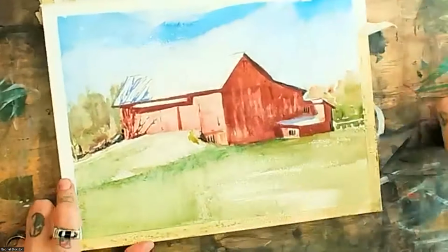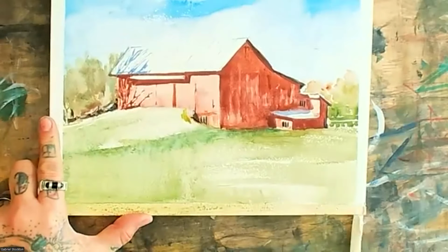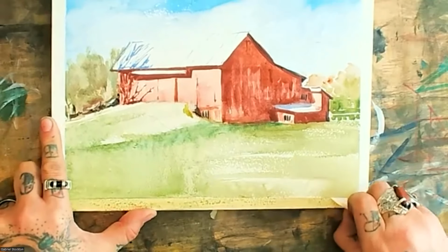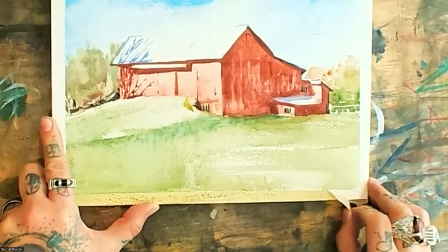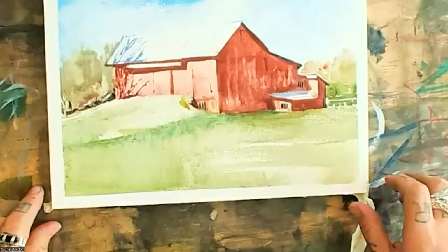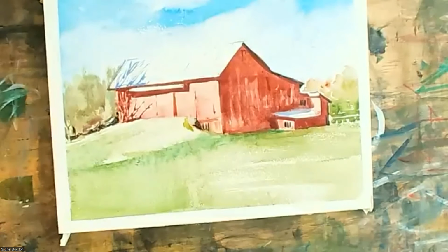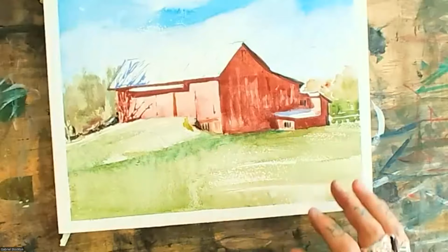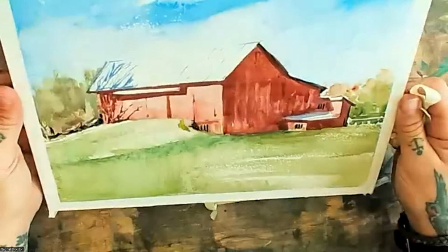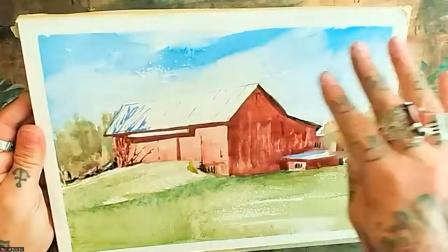If you go to my podcast channel, a lot of the people that I've interviewed say number one, 100% cotton paper, and then they talk about paint, then brushes. I could probably play around with a little bit of green in here, but I'm liking the sparkles. I'm enjoying this sky coming in on an angle.